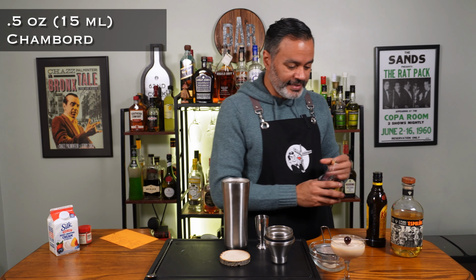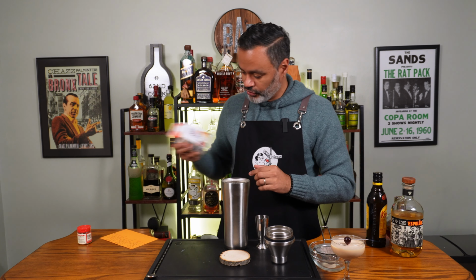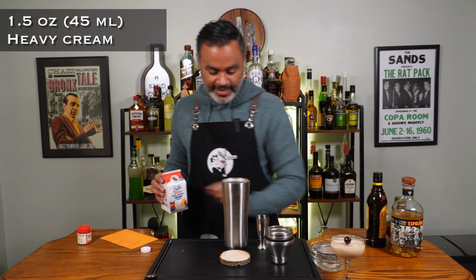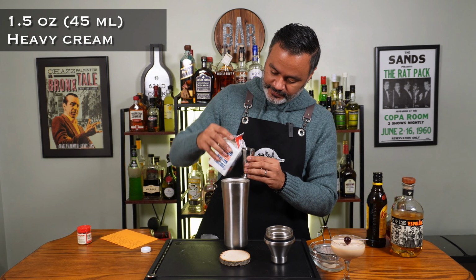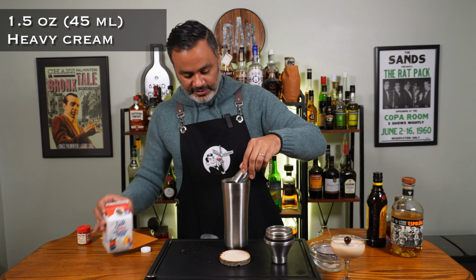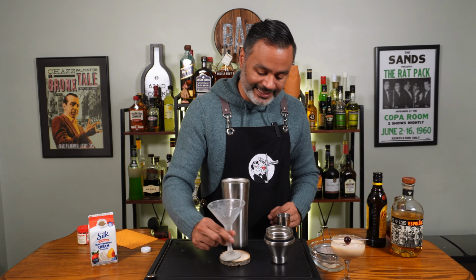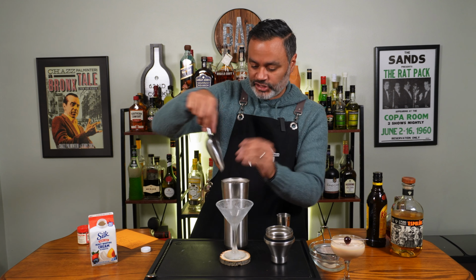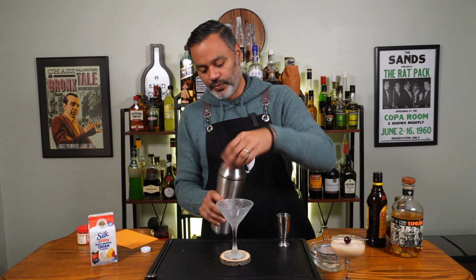And then last but not least, our star of the show, the whipping cream or heavy cream, and we're gonna do 1.5 ounces of this stuff. Wow, that's a heavy-handed one there. So let's go 1.5 ounces. All right, now let me pull out my glass here. We're gonna be serving this in a martini glass. Put some ice in our shaker. We're gonna shake what our mother gave us.